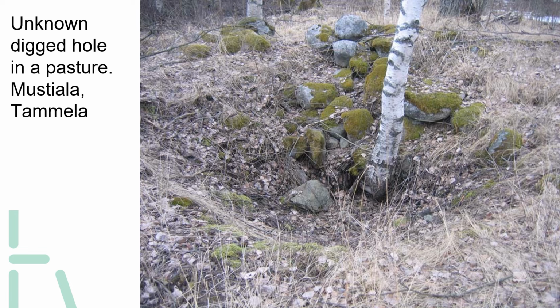And then we had, of course, the pits where you were catching the wolf. They were also dug holes like this. And in the forest, you can also find very big ones or smaller ones that have been used to catch elk or deer in former days before the gun came.